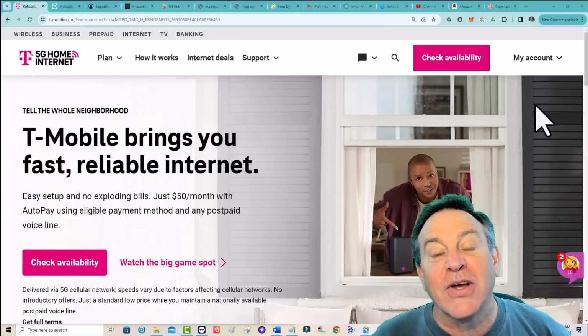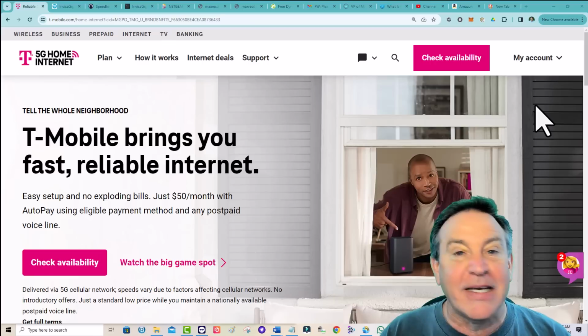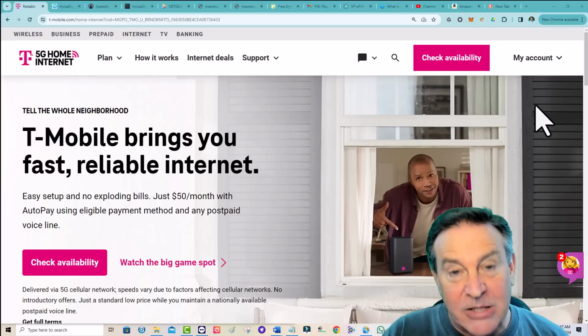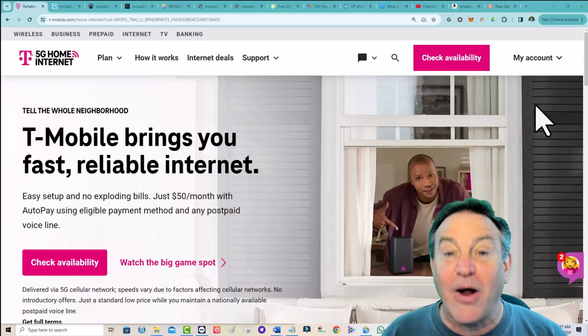And that is for people that are really into networking and serving, whether it's a security server, a gaming server, or a media server, you just couldn't do that with this network. And that's because it's a phone network. Phone networks were designed for, well, mobile phones that are mobile.